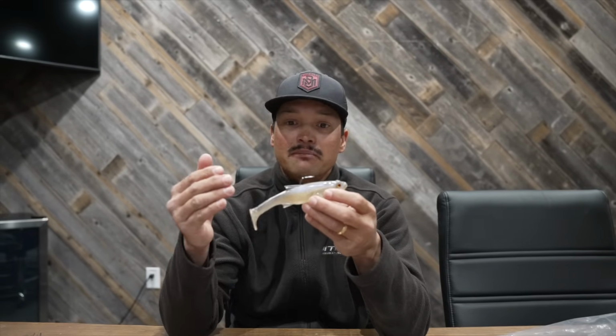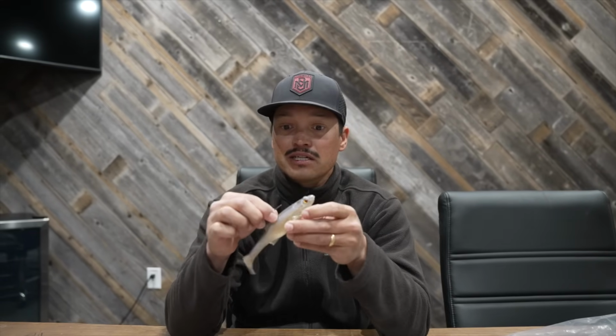I've caught a lot of big ones, a 6-pound smallmouth, several 8 and 9-pound largemouth on this thing already, and it lasts. I mean, it lasts a long time, not only because of that inline line through design, but the materials and plastic that we use really is super durable.